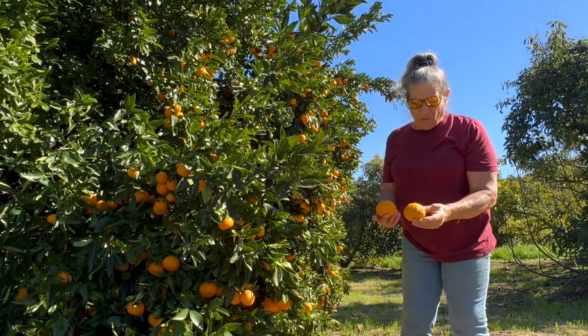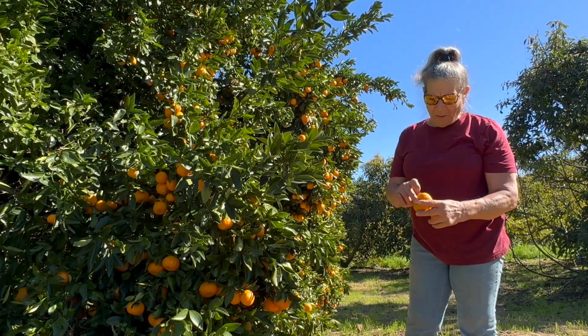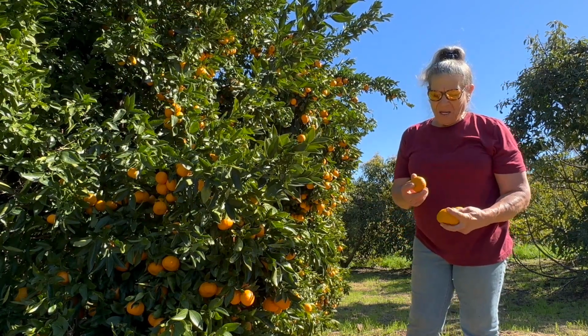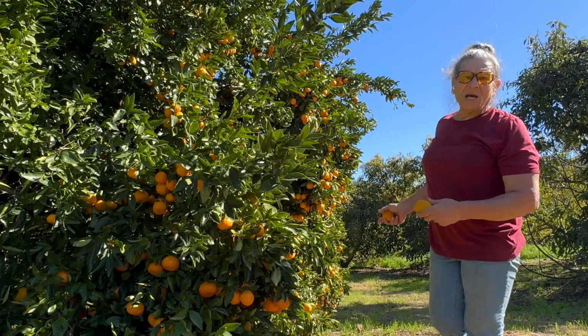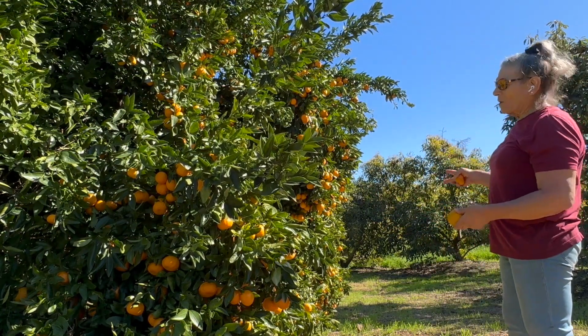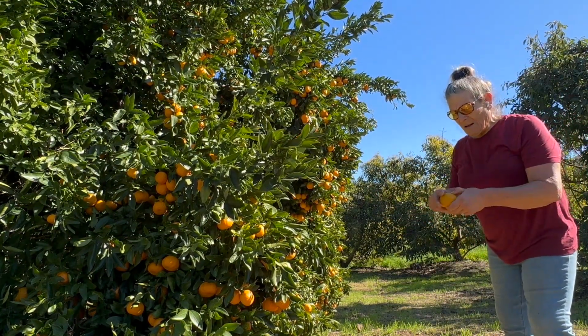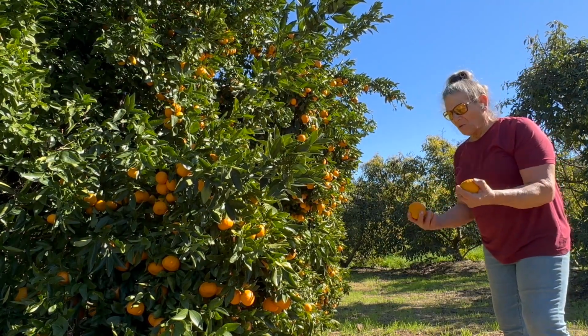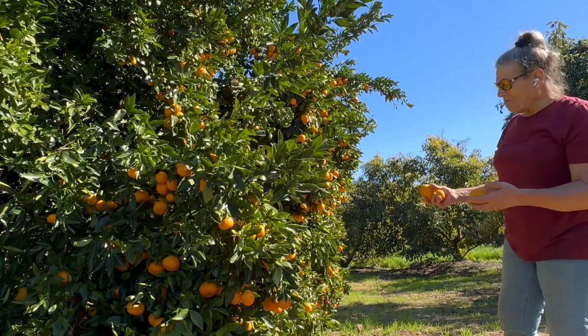Well, these are pretty much ready to go. They should probably have another week on them. This one for sure, another week, but it'll ripen on my counter. So this tree actually has a good week or maybe two more before they're nice and easy to peel. Right now they're just a little hard to peel, but they're real juicy and sweet inside, so they're good enough for me.